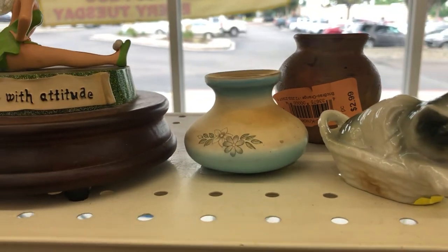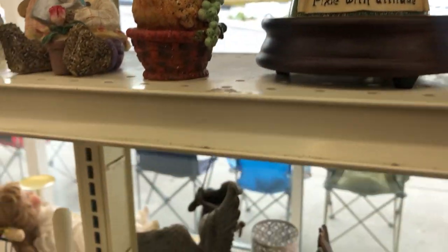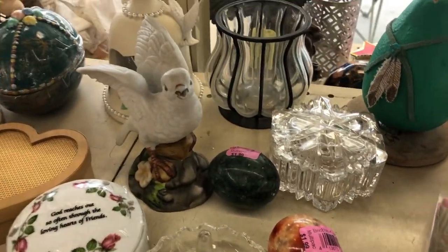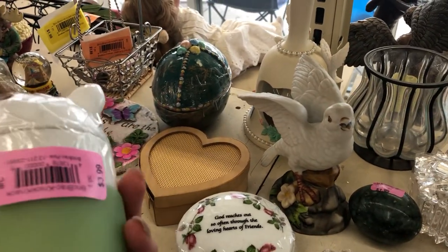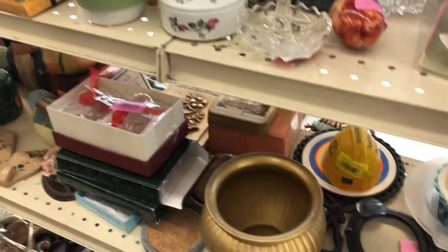Bunch of little petites. Pixie with attitude. Let's see, we were just here last week, but they stock all the time. So we will see some things that no one wanted. But there'll be some new things too.